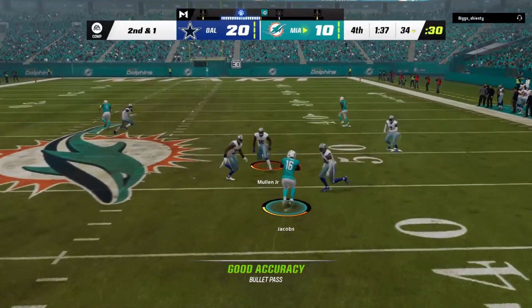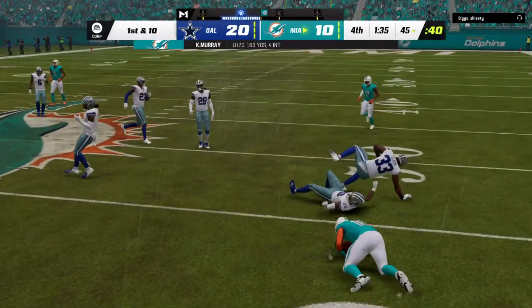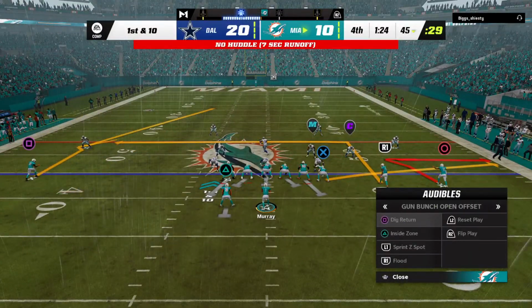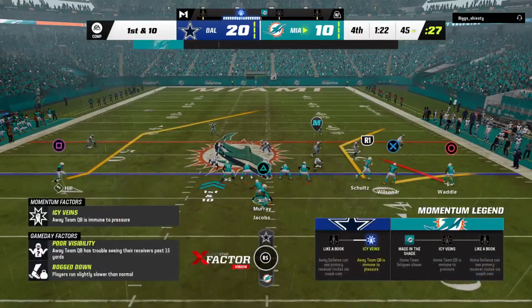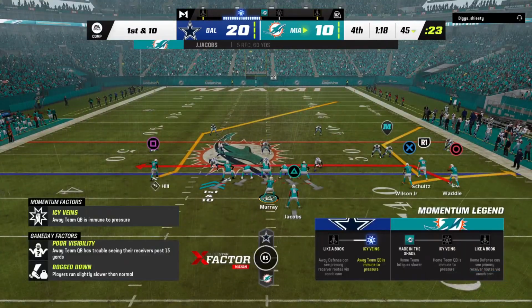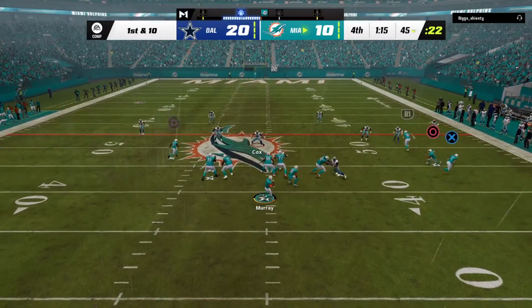But this time on offense, they don't even want to see the field goal kicker trot on the field. They want that ball in the end zone. Yeah, they'll be going for 6. Back-to-back good plays have them on the move on first down. Murray to throw.